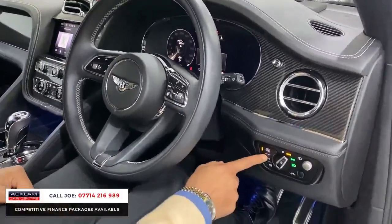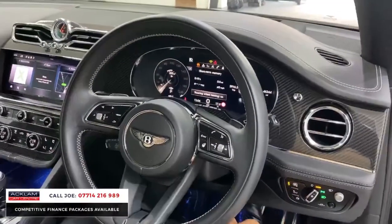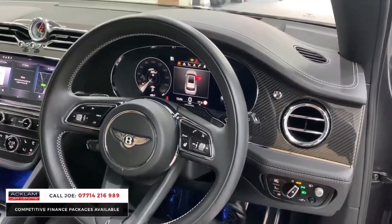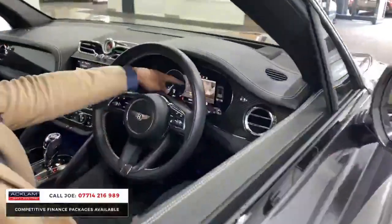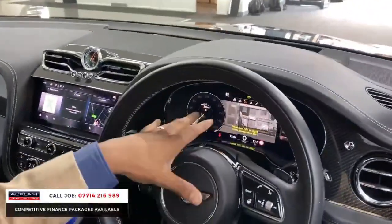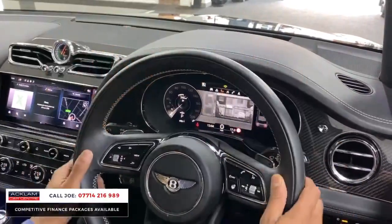You press that button there, and that's the night vision here. Turn that one off. Oh, the door's open. I have to close the door. Can you close the door? And I'll show you in. There. And then you can see it again. It's just nice for night driving. It's really, really good. Paddle shift, again, lovely.